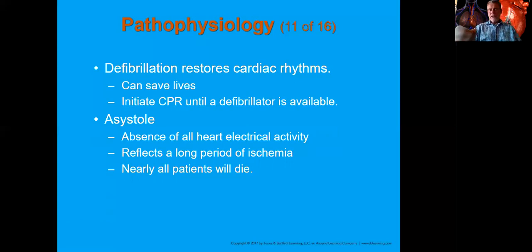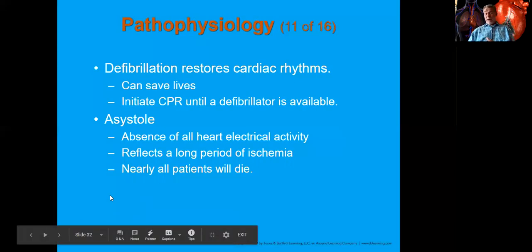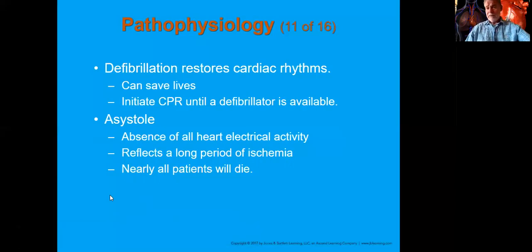But the AED is only going to shock rhythms that need to be shocked. That's the greatest thing about an AED. You could train a monkey to do it. Put the AED on, it says shock, you hit the shock button. Asystole is a bad rhythm. This is the absence of all electrical activity. It's been dead or ischemic for a long time, and almost all patients in asystole die because there's nothing to defibrillate. There's no way I can hit an AED and say shock, shock, shock.